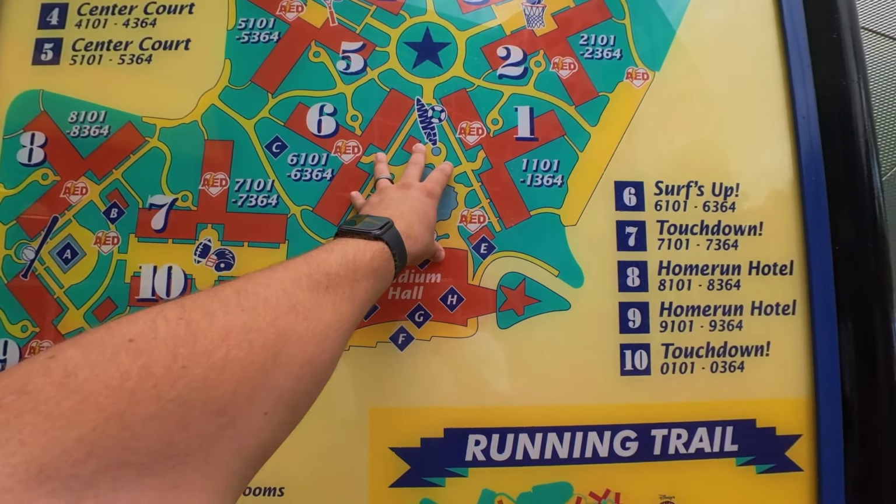The pools are still closed because there was lightning in the area before. Heading on back, you have the surfing area, which we just saw, which again is going to be your preferred rooms. You also have basketball, and then you have tennis. So let's start with surfing, do these, and then we'll end with the football and baseball, and then we'll work our way back.